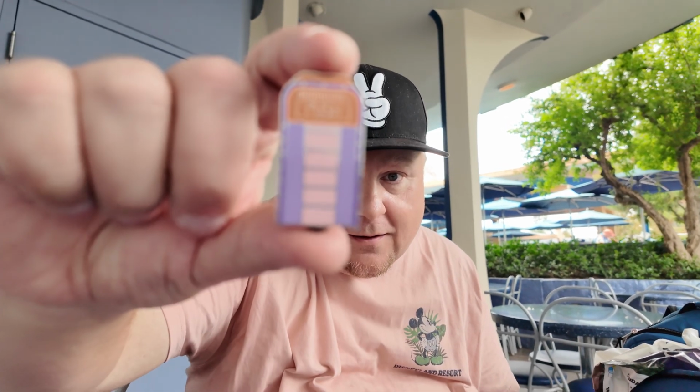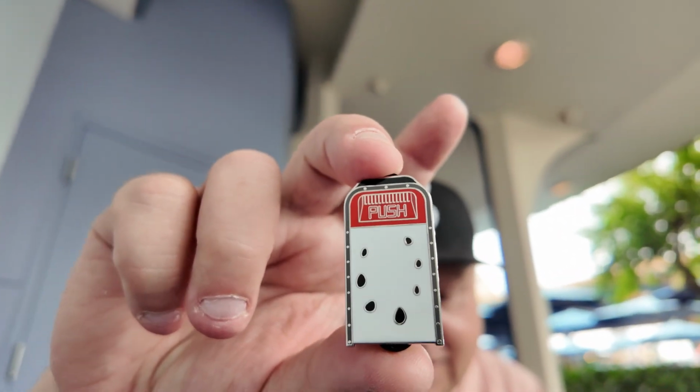All right, I need Stitch and R2 here. I'm gonna have to be trading with people. We got another Figment, which is a really good trader. So, and let's hope we get a Stitch or an R2. Another Dalmatian. So I'm gonna have to trade a little bit to try and get the ones I need, but all in all, we got some pretty cool ones.